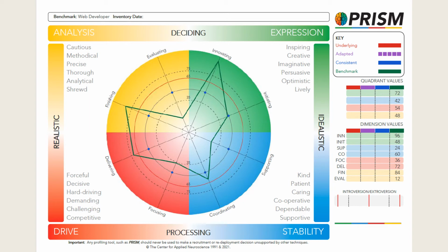So looking at the benchmark, which is shown as a green line, the closer to the outer edge of the PRISM map, the stronger the behaviour preference, and the closer to the centre, the weaker the behaviour preference. A benchmark highlights those behaviours that are critical for excellence in a role, those which would be helpful but not critical, and those that would be unhelpful or just not really required.